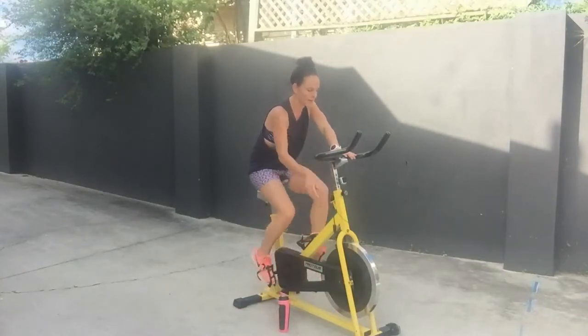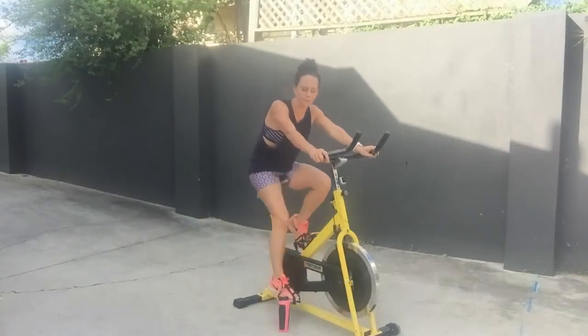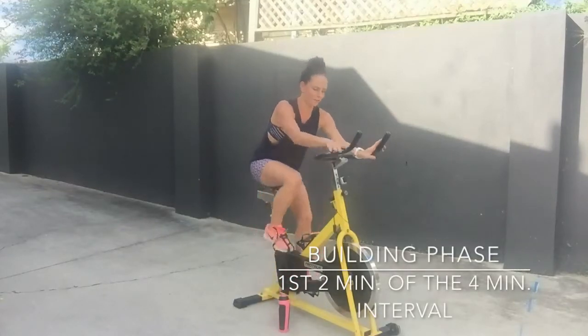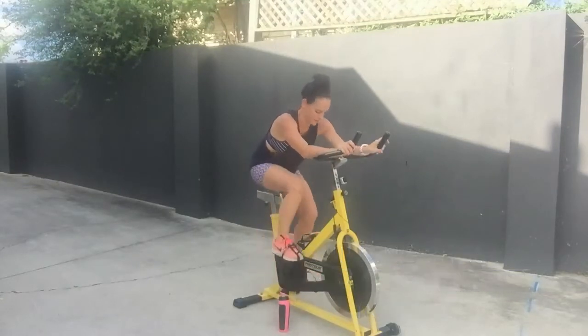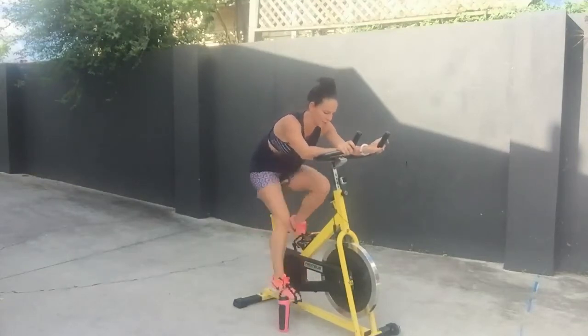All right, so what we're about to do is get started into the building phase. In this building phase, what you're doing is you're gradually increasing the intensity until you hit 85 to 95% of your heart rate reserve. So you need to be keeping an eye on your heart rate, and I'm just going to be gradually increasing that intensity during this first phase.